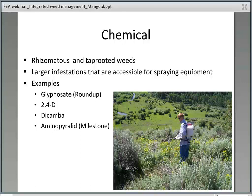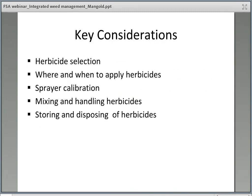Just some examples of different herbicides that are commonly used for noxious weeds and invasive plants. There are some key considerations that you want to think about if you're using chemical control, and we really can't get into a lot of details for this presentation. But herbicide selection is important. Where and when to apply herbicides, having a sprayer that's calibrated so you're getting the right rate on. Safety concerning mixing, handling, storing, and disposing of herbicides.